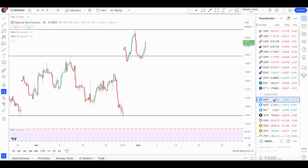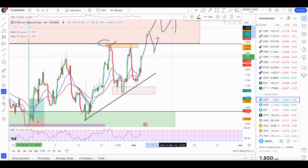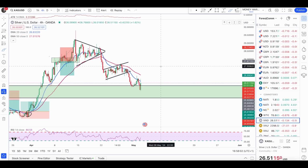So all I want to see is a nice rejection from this box without a candle closing above. If that happens, I'll start to look for either my pullback entry bullish or my double top with a valid condition. Whatever we get, whether we are looking at a condition for sell or buy, I'm going to keep you informed as well. Next, we have silver.